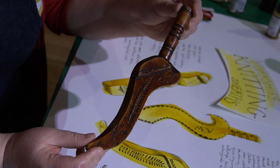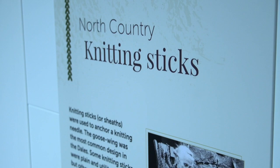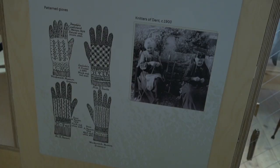A lot of industry here was hand knitting. A lot of people made their money through hand knitting, and primarily knitting stockings or socks, long stockings or jackets or caps. Mainly the stockings in the end though. And they used local wool, but they also used merino wool, which they got from Bradford.